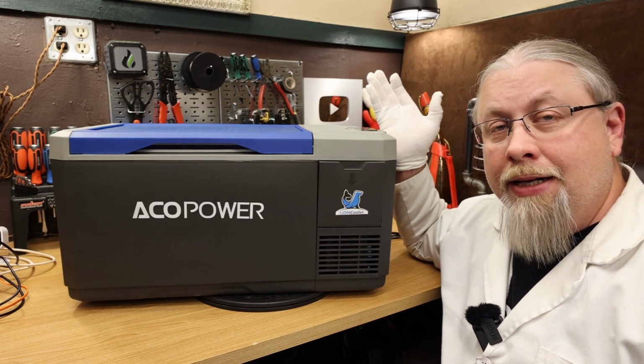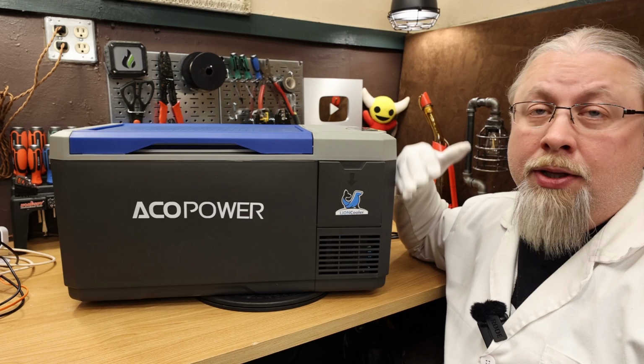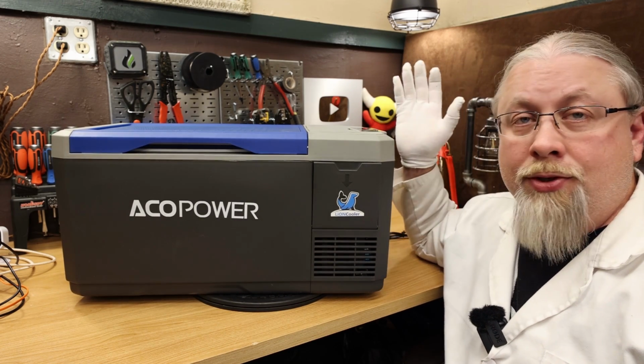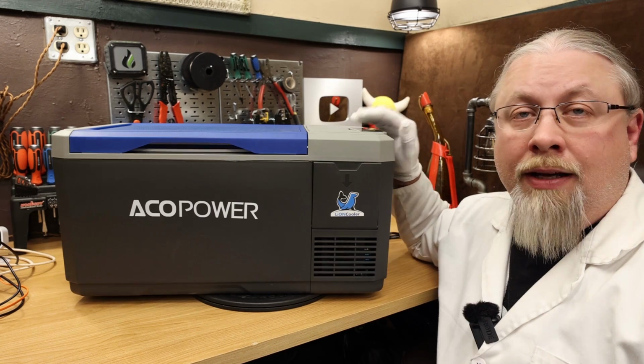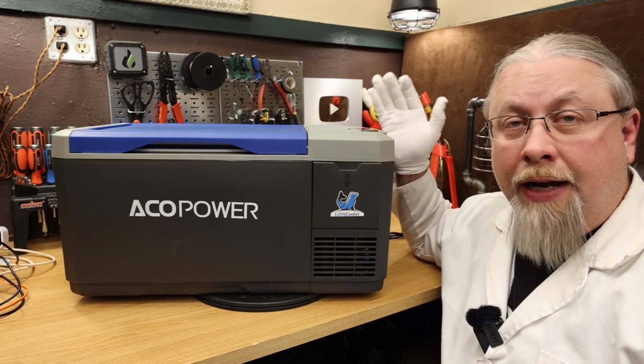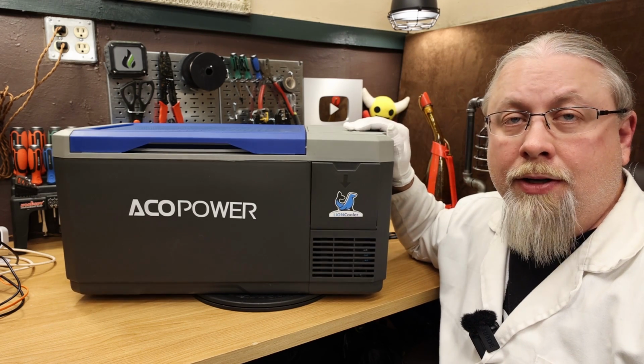Then the next morning, the sun comes back up, it will recharge what the battery used the night before, top it back off again before sunset, of course assuming that you have good solar, and then you just rinse and repeat. Basically, you can run this refrigerator for free forever off of solar, assuming you have good sun conditions.